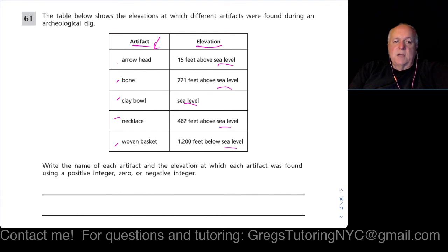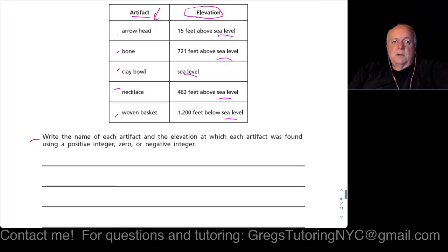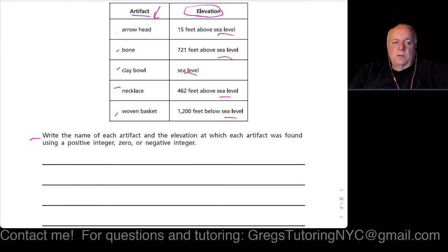Write the name of each artifact and the elevation at which the artifact was found using a positive integer, a 0, or a negative integer. So this is kind of silly-ish, but it didn't have to be in order. Some students feel they need to start sorting these. You don't. It's just asking to give a positive integer, a 0, or a negative integer for each artifact's elevation. So the arrowhead is above sea level. So we want to say that's 15. An acceptable answer was probably also plus 15.